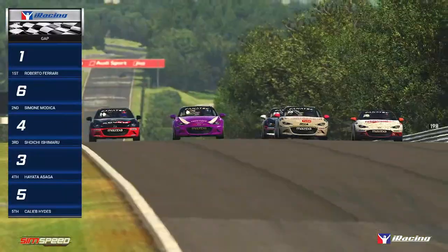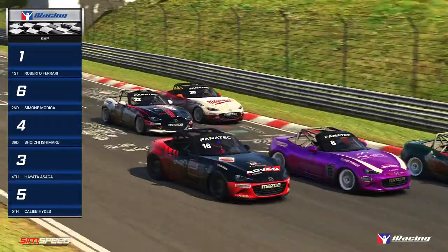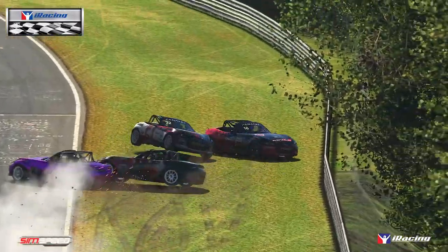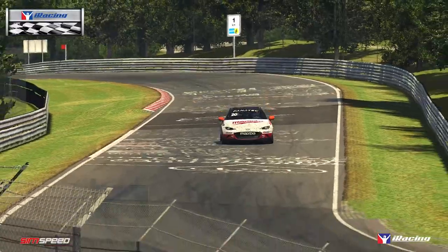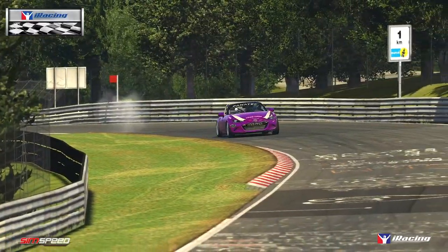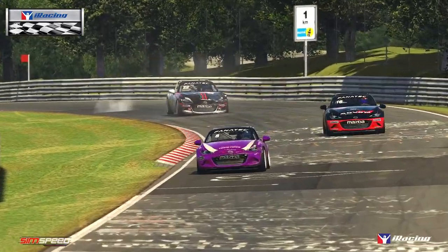Asaga will end up getting only fourth place. He tried it so much, but look at this, three wide down the back straight, and it's two wide in the background as well. Contact, all three are gone. Make that all four, and only one will survive. The 20 car of Togo Hosada is going to pick up all of the spoils at the very end, as there is going to be a lot of cars limping to the line here. Where are they going to finish?